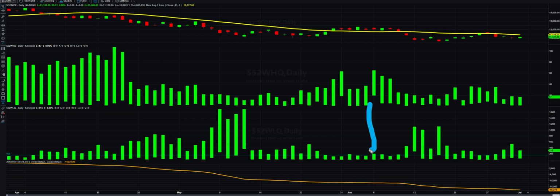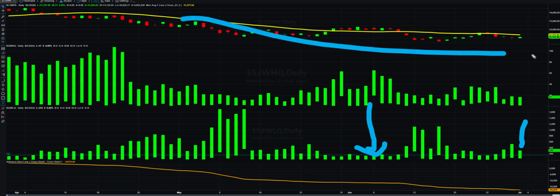Here is the number of stocks hitting 52-week lows. And as you can see, still well over 5% coming into Friday. We're still selling off. Stocks are still hitting 52-week lows after all this collapse we've had. Watch yourself.